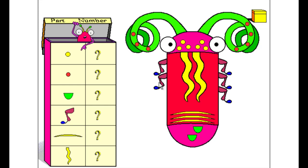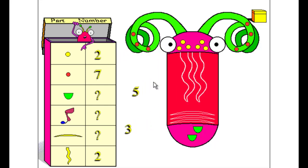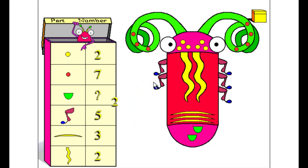Here's how we play. Bugs on the table. Look at the bug parts on the table. Count each matching part. Enter the number next to each part and press return.